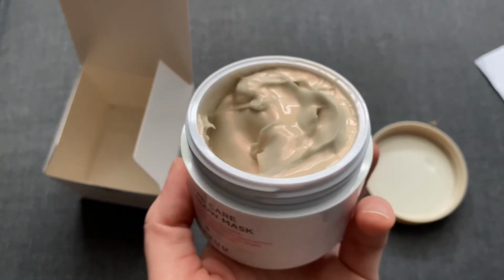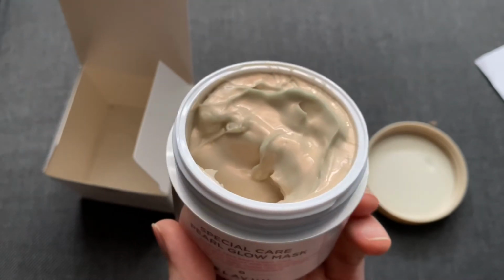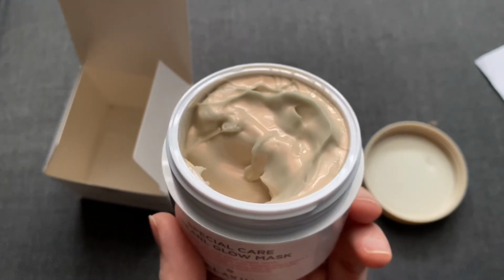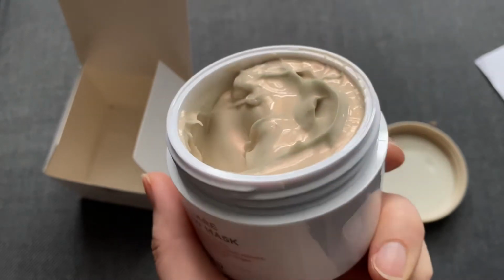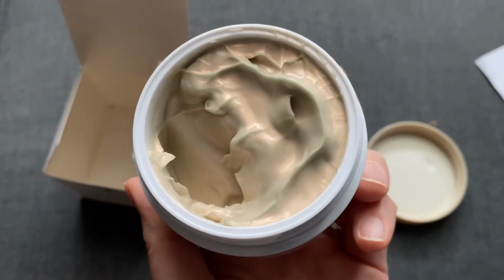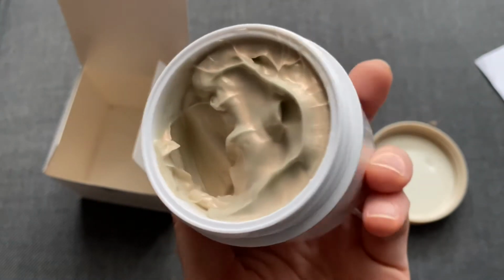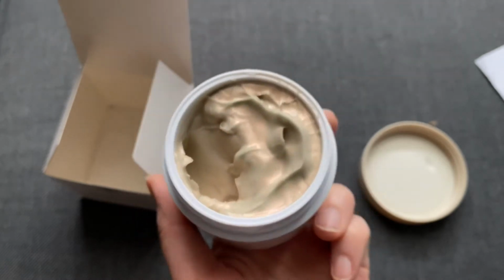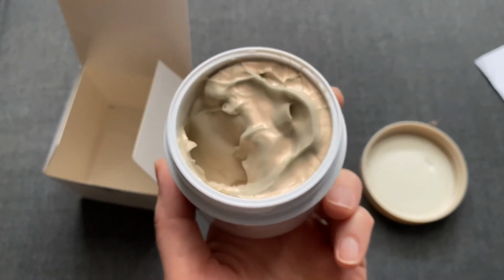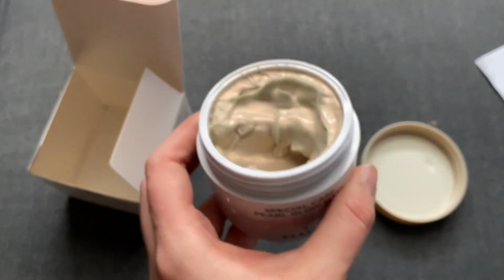Oh my god, do you see this? Look at the pearl stuff. Oh, wow. Okay, and it smells really good. I mean, do you see the shine? And can you hear my son giggling in the background? Wow. Okay, I could stare at this for the rest of the day, I think. I will spare you listening to me ooh and ah about it.